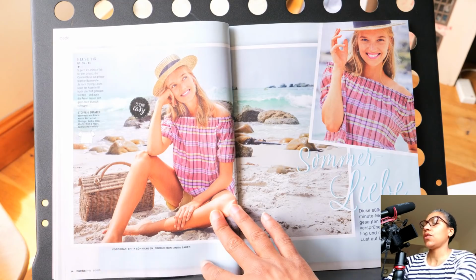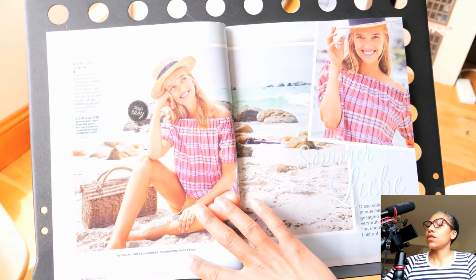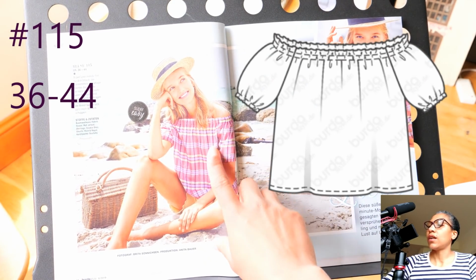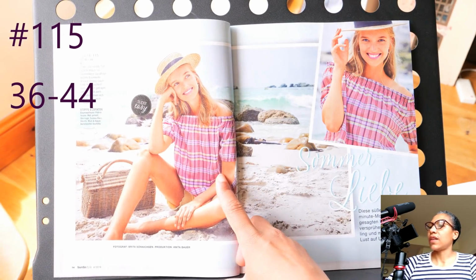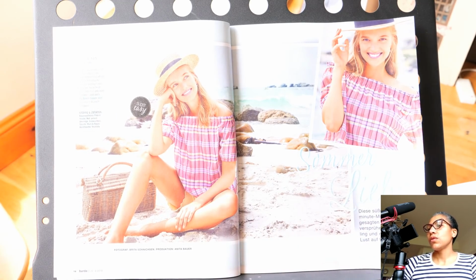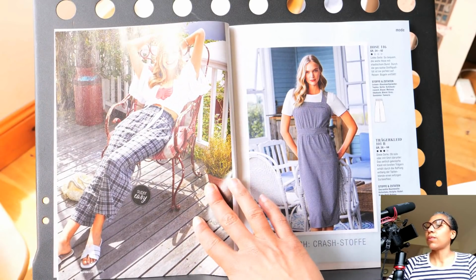Okay, so first off, there is this cute looking top with some shirring on here. And it's a simple, easy enough to sew, straightforward top, I would say, and it is given the super easy stuff. Not too sure that this is something that I want to make. Maybe that's because of the fabric.